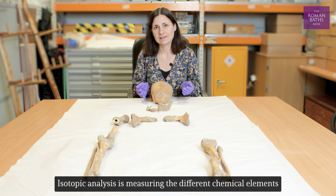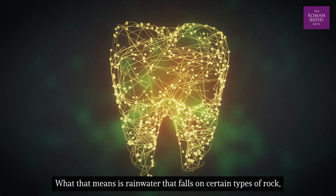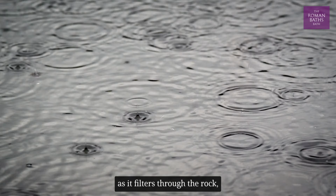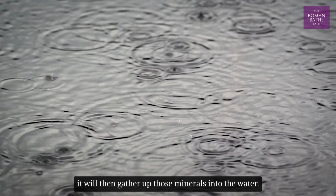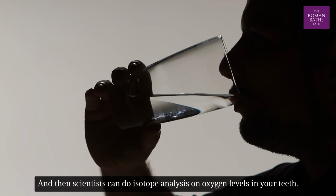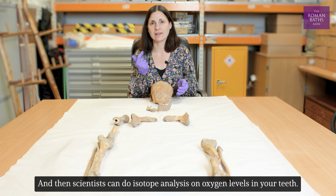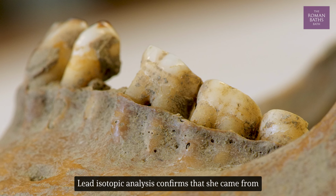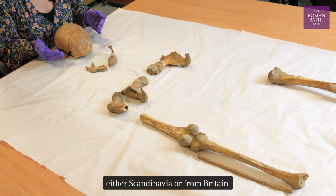Isotopic analysis is measuring the different chemical elements in your teeth. What that means is rainwater that falls on certain types of rock, as it filters through the rock, will then gather up those minerals into the water. So when you drink the water, that will be absorbed into your teeth. And then scientists can do isotope analysis on oxygen levels in your teeth, and that will tell us where somebody has come from. Lead isotopic analysis confirms that she came from either Scandinavia or from Britain.